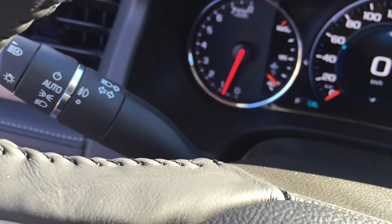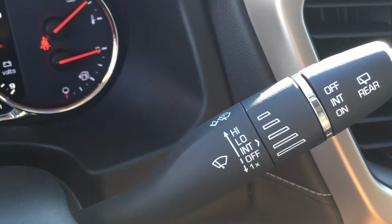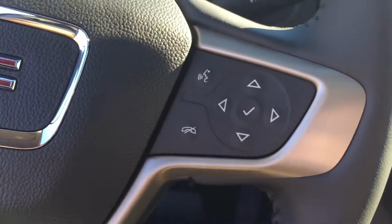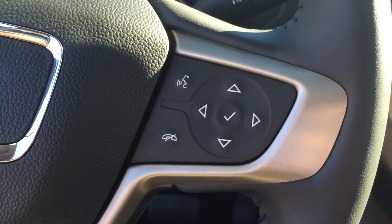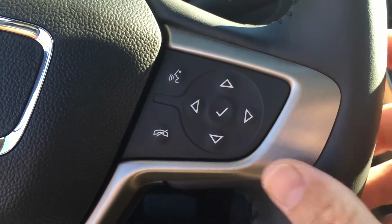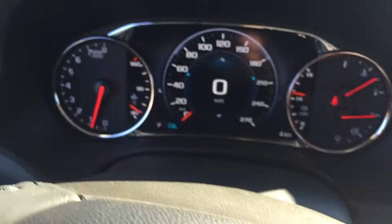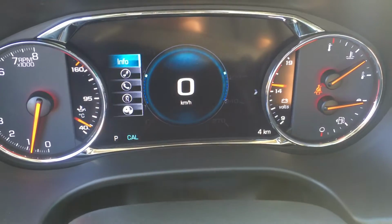And behind that, we have our headlights and our turn signals. On the right-hand side of the steering wheel, we have our intermittent wipers, including rear wiper as well. Here on the left-hand side of the steering wheel, we do have a driver information center. We'll take a look at that in a second, and our hands-free calling options. So for that driver information center, just going to press this here, go up to info.